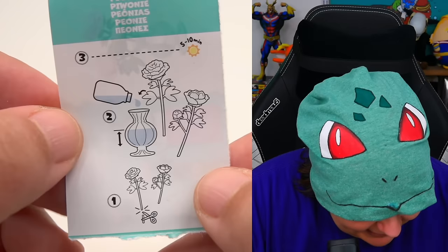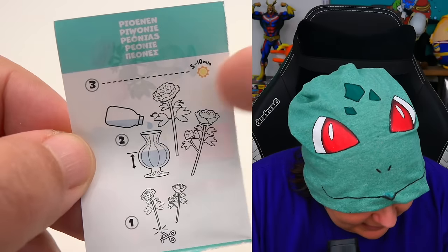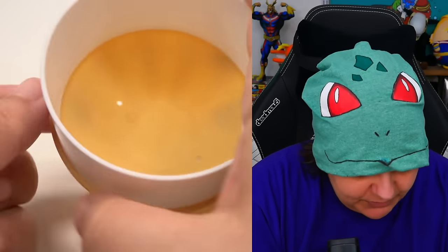And the back tells us to cut the stems off, put our resin in, and then put the plants in, and then harden it for 5 to 10 minutes. I got you, we could do this. Though I'm kind of wondering what these are. I have no clue. Is this supposed to go in here?